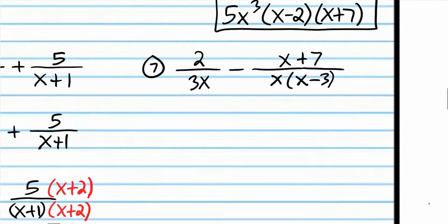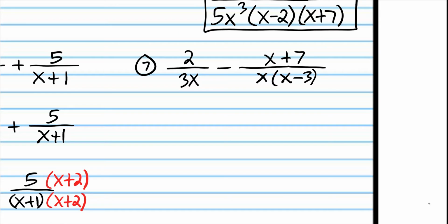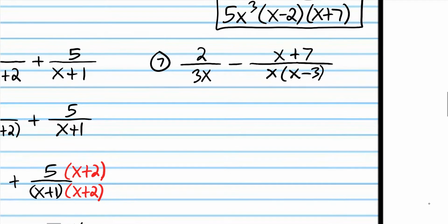Okay, so now we're going to subtract these fractions. If you want to attempt this problem, go ahead. And when you come back, we'll do it together. If you want me to get you started, then we'll do that now.